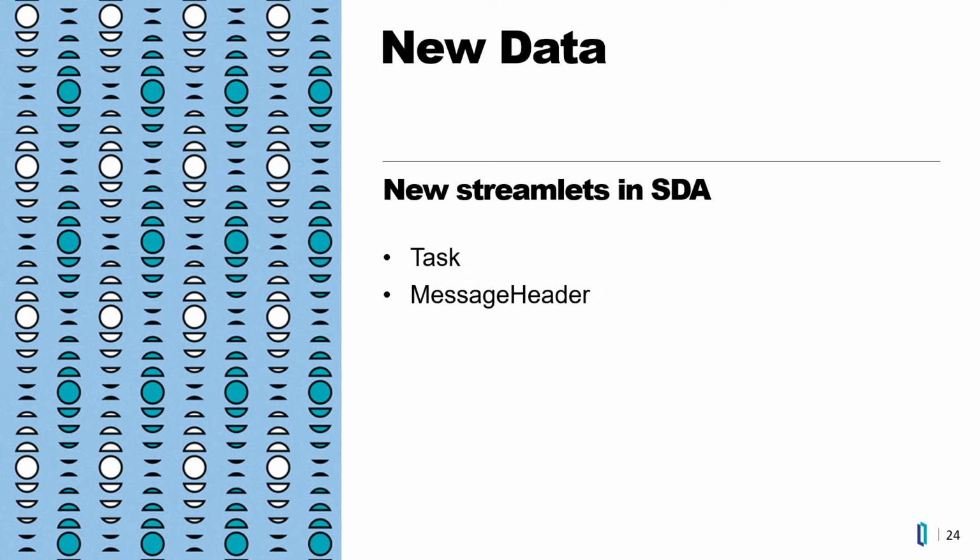And so the message header streamlet facilitates essentially maintaining parity in terms of a message comes in and a message goes out the other end. It's just you're sending out a FHIR message on the other end.